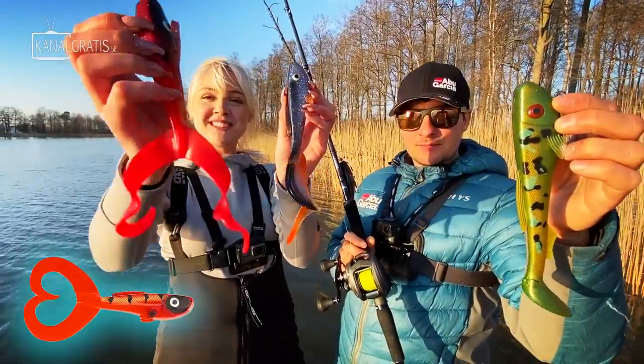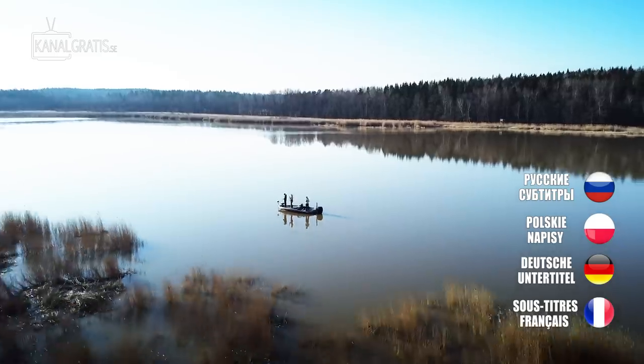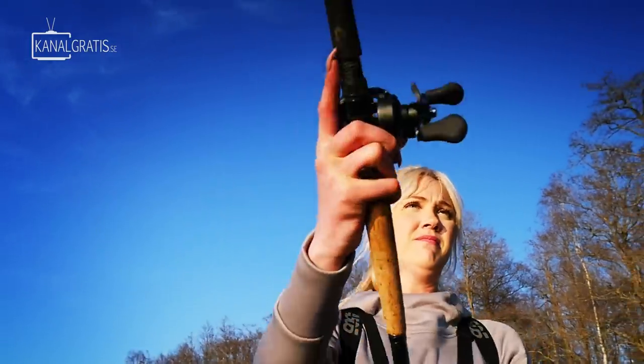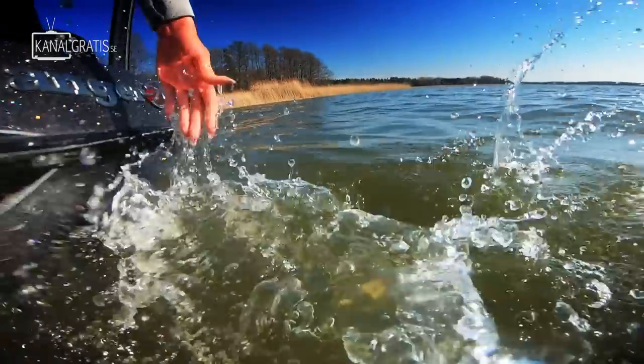Today we're gonna put twin tail versus curly tail versus paddle tail. This is up next. Holy macaroni! Look at that! Oh, I got one! Fish on! You've been doing it wrong all day. We have. I don't know what I'm doing wrong today. Just believe in yourself. Oh my god! Another nice one!